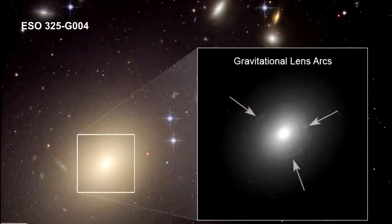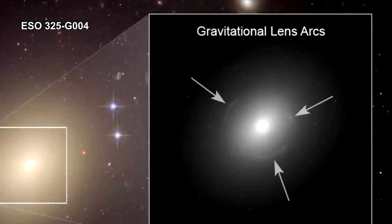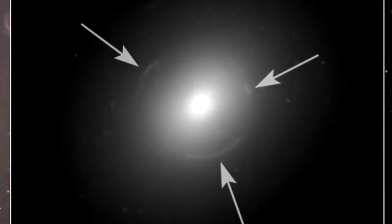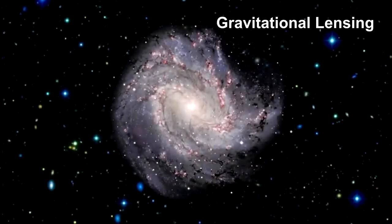You'll remember the Einstein ring we saw around ESO 325-G004 in our segment on local superclusters. The ring was the image of a more distant galaxy. The arc shape was created by the bending of the background galaxy's light by the gravity of the massive foreground galaxy. The process is called gravitational lensing because the mass between us and the background galaxy behaves just like an optical lens.